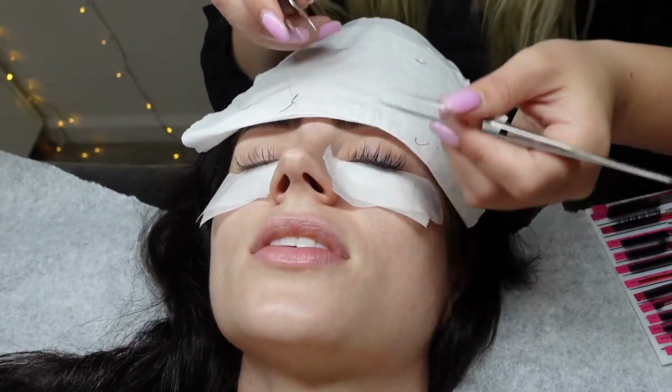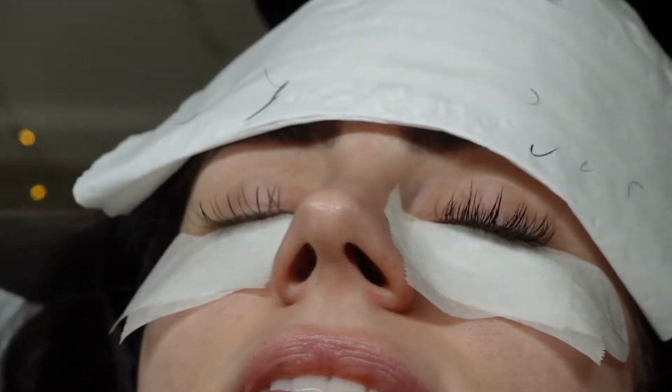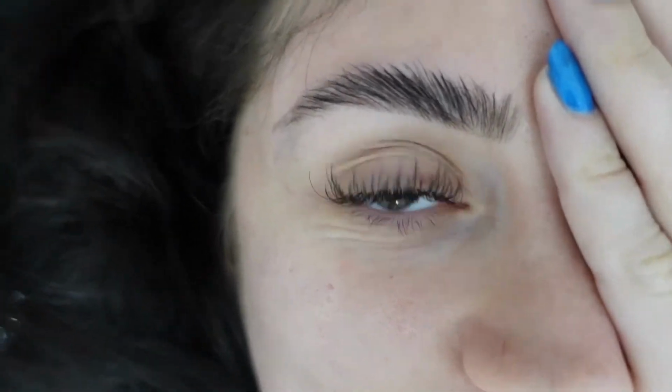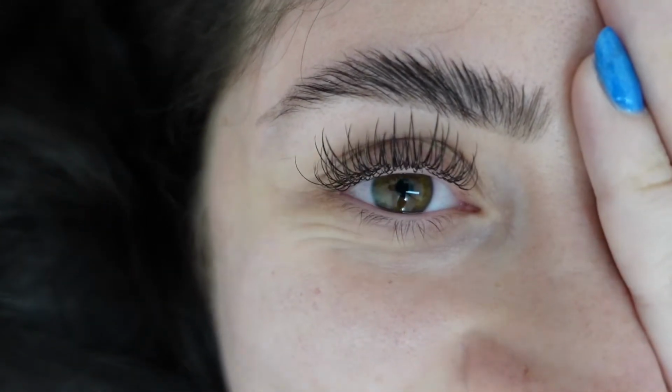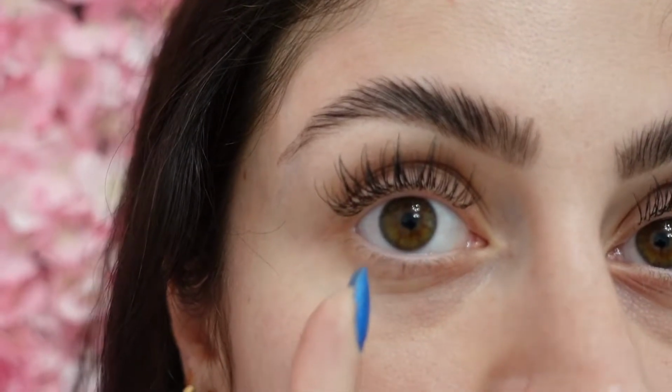Is it zooming in? Yep. Oh yeah. Can you see? I'm trying not to open this because it's not done. Ooh la la. All right, so we did them and you can see that they're like short, long, short, long, short, long. Let me zoom you in. See? Short, long, short.